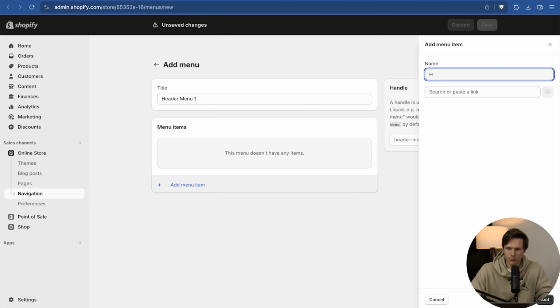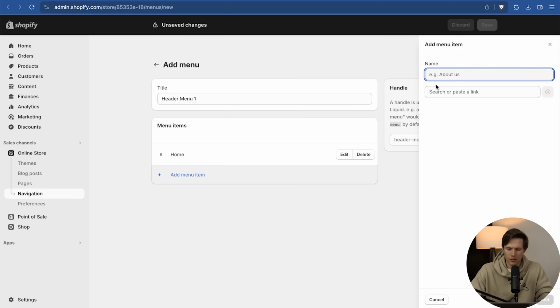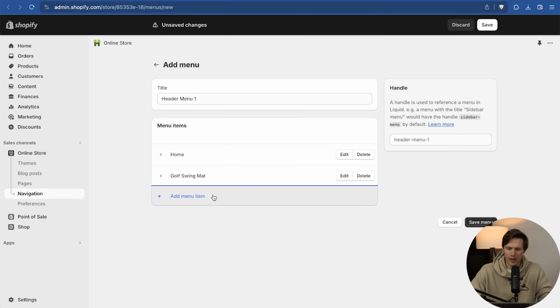The first one could be home, and this could just be our home page. We'll add that. We can add another one, and this is going to be the golf swing mat. This can go to a product, and we can link over to our product there. We'll add that.